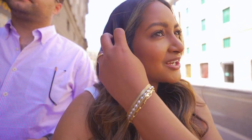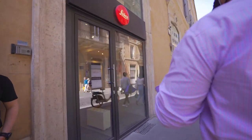I used to have an obsession with getting a Leica camera. If you guys know, it's a certain brand of camera. It's very prestigious. It's not even in the realm of other camera brands. It's like the Lamborghini of cameras. And I've never gone into a store, so I'm very excited to check it out.